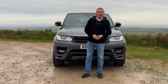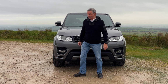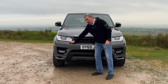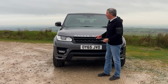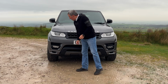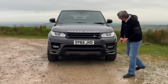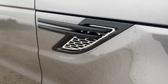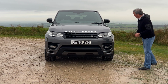Range Rovers are the best car on the road. What more do you need to know? Only kidding. Wade through water, I think up to just below the headlights there. Something we're going to need very shortly, I think, especially up here. Daytime running lights, high pressure headlamp wash. We've got front parking sensors in the bumper there. Front fogs, has the black pack, the gloss black grille, gloss black vents on the bonnet there, and also on the sides of the wings.